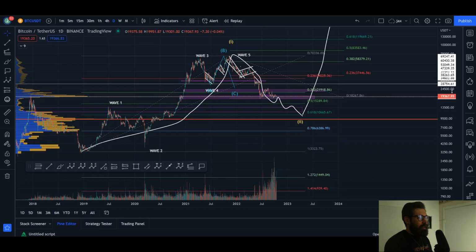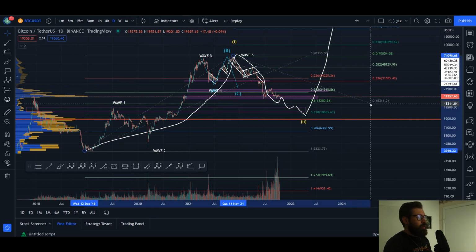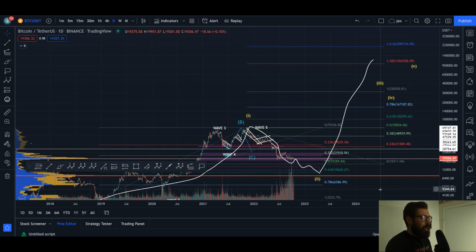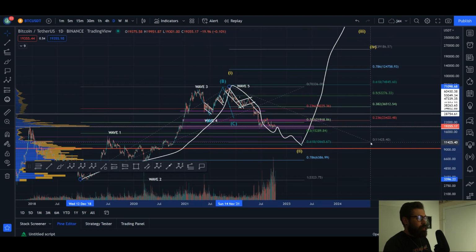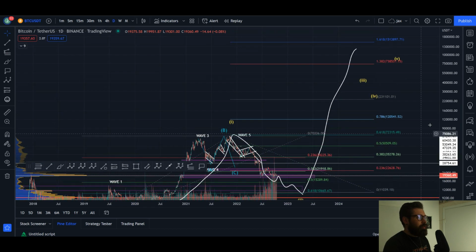And let's say that we come deeper. Let's say we come to 15K, and that's where we bottom out. Well, your 1.618 extension target would be all the way up at 209K. Let's say we come all the way down to the golden ratio for our wave 2 pullback at 10.6K, then your wave 3 target would be all the way up at 151K.